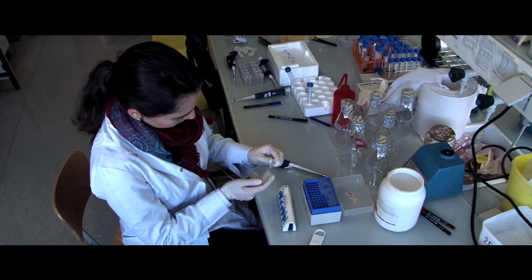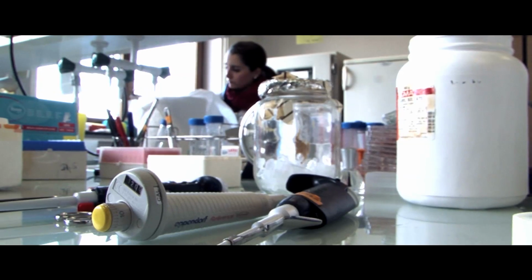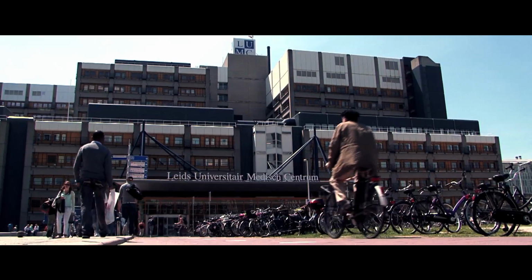In work package 1, we study the dendritic cells, the cells that are crucial, central in the immune system in presenting antigens towards other cells of the immune system.